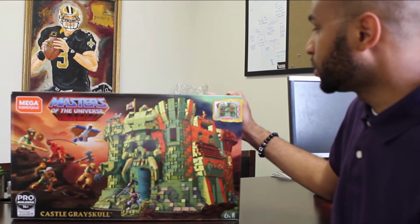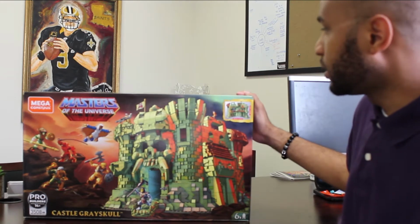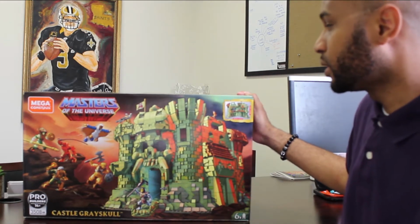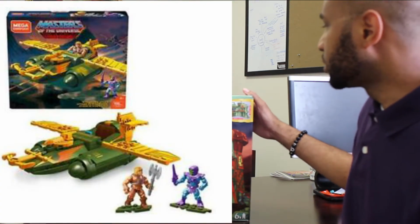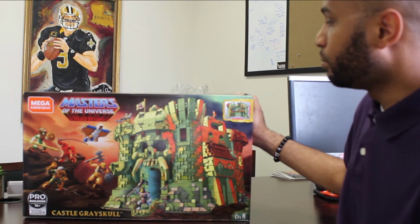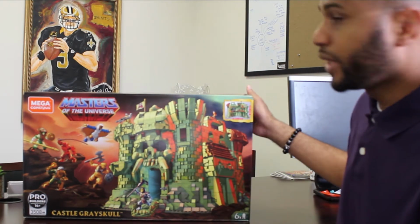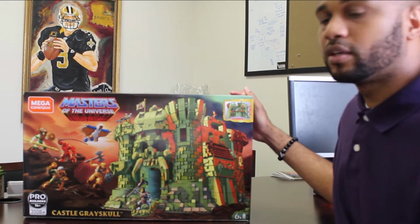So this is a brand new set here. They're hopefully going to be expanding this from what I see. This is the second set. They've already come out with the Wind Raider Attack, which we have. Also, the Battle Bones is next, and they've come out with the individual micro action figures, or as I call them, mega figures. So let's take a quick look at the box, and then we'll go ahead and show you the actual insides and all the contents.